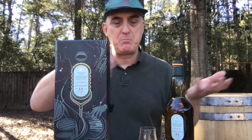Pepper. A lot of pepper. I got that the first time too, I just didn't say it. Black pepper. It's like frying bacon in a pan with black pepper. Definitely get some wood on there.